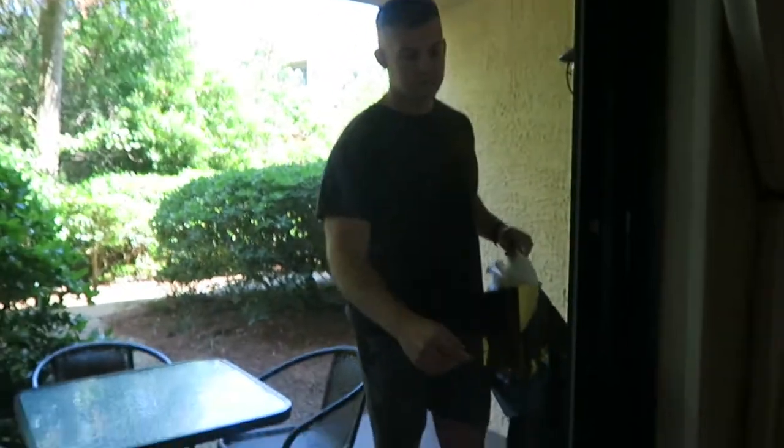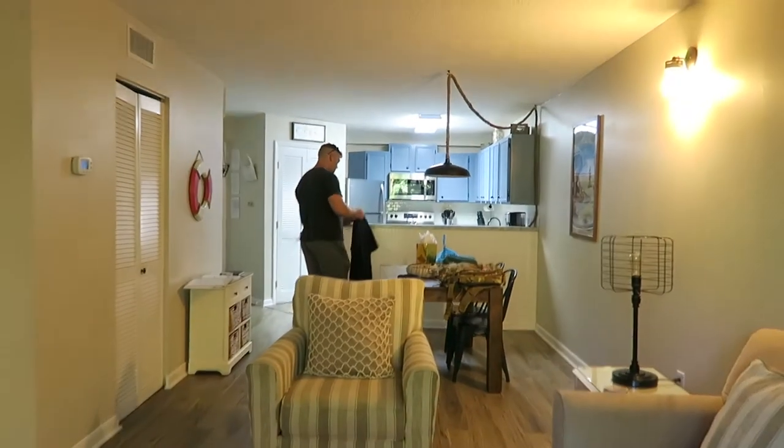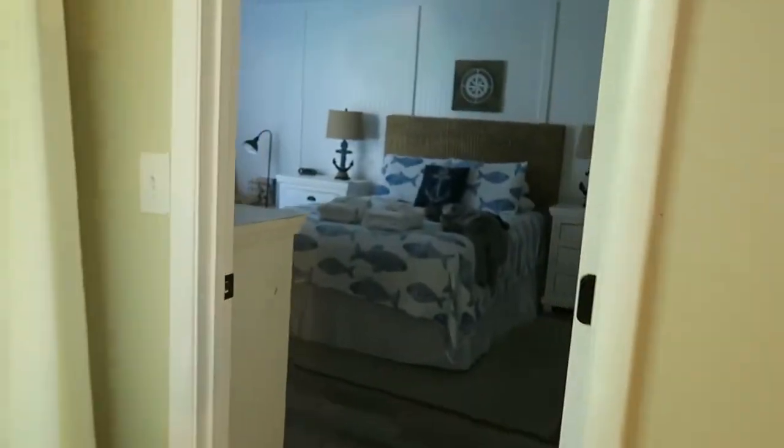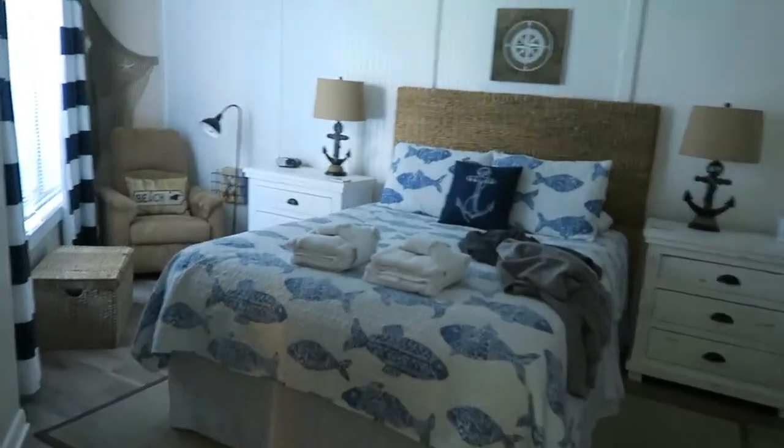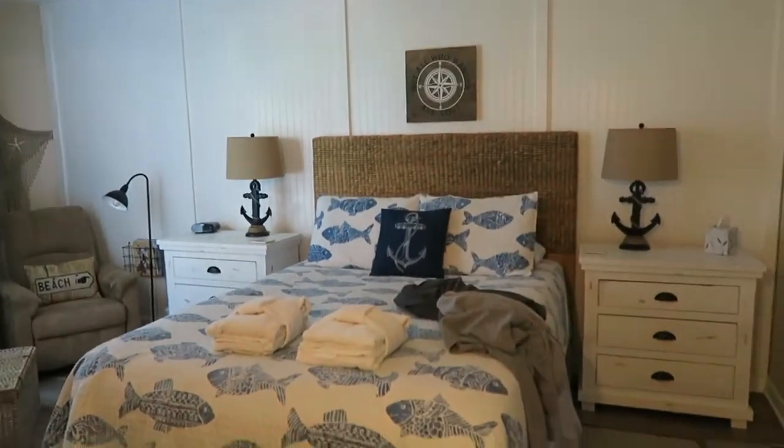Let's start with the outside because Sam's coming in. There's Sam. This is a little outside area you can sit. And then I'm gonna go to the bedroom. This is the bedroom. It's super cute. Love the sheets, love the decor. It's really cute. It's super beachy and I just think it's really nicely done, honestly.